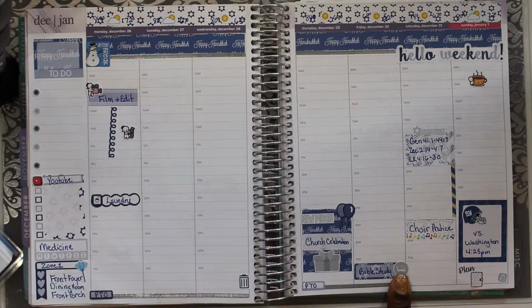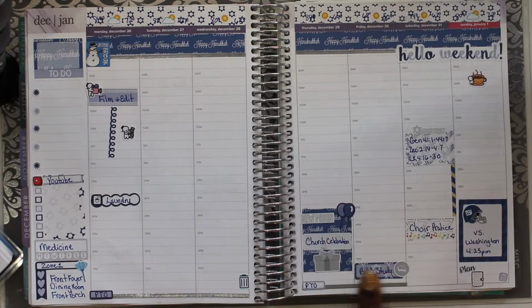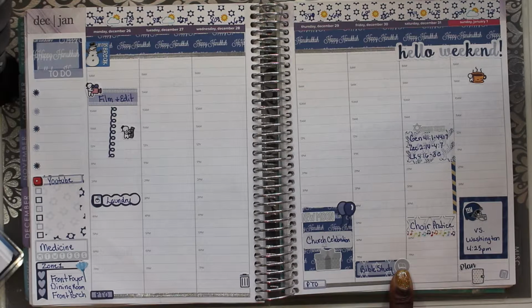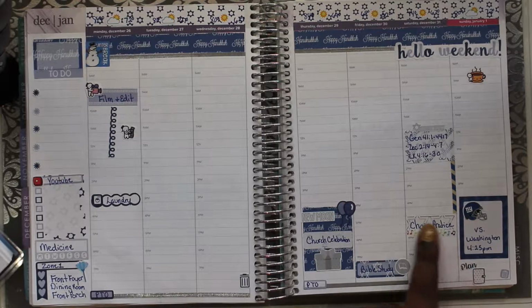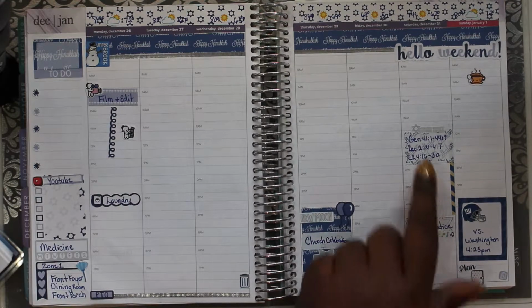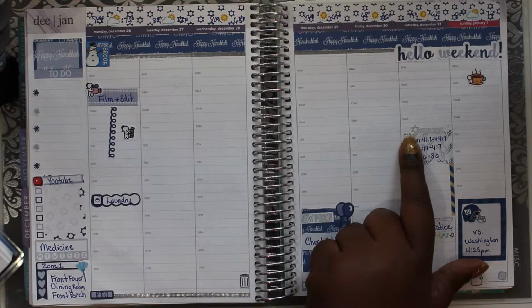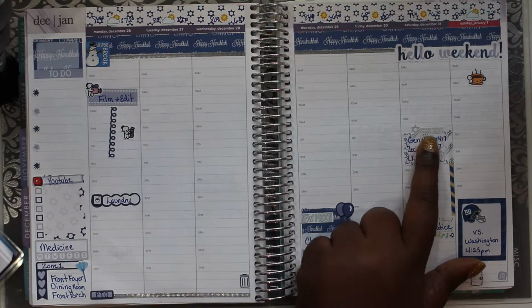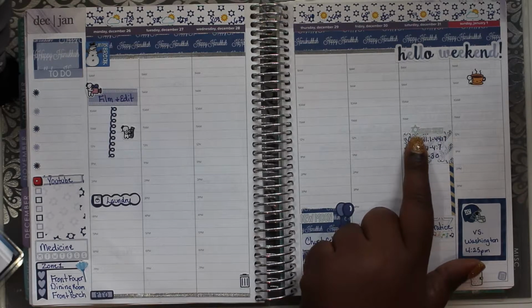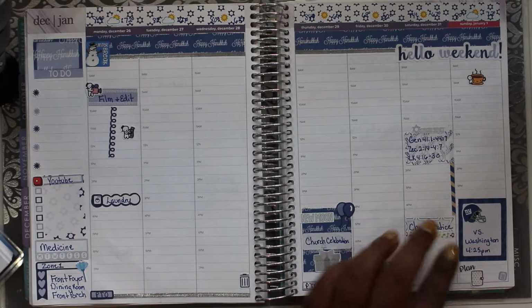This little open book for Bible study is from Chrissy Ann Designs, as well as this little musical strip right here. And this is for choir practice. As well, and I know you probably can't see it that well, I had Chrissy Ann Designs do some custom stickers for me. So these say Sabbath Service and they sit right up there. It's just a light gray color.